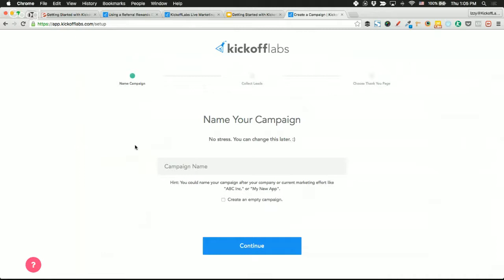What this does is help you go through the steps of creating a fully viral campaign. That's a sign up landing page and a bounce exit intent, so those are the pop-ups that show if someone's trying to leave the page, and it'll build a thank you page for me. So let me go ahead and build my campaign.